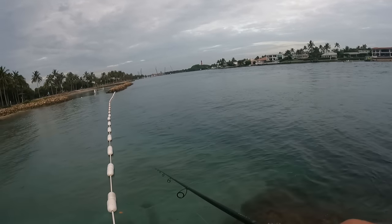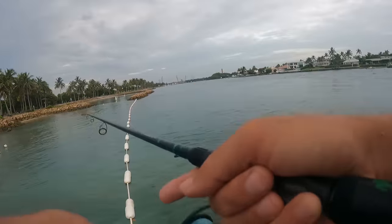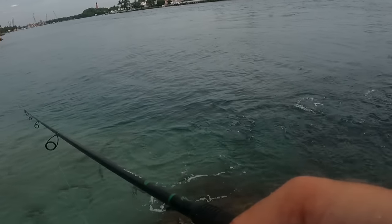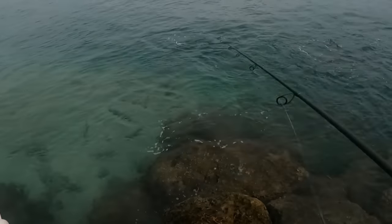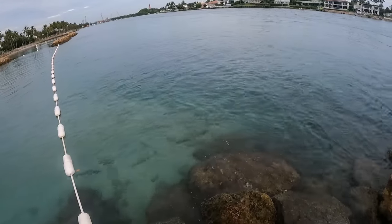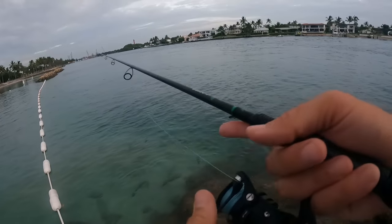Ooh, he turned off of it. Come on. They're getting fired up. Look at them. Oh my gosh. Why am I not getting hit? There's like 1,000 snook right here, and I'm not getting bit. Holy cow.